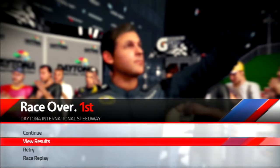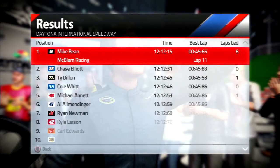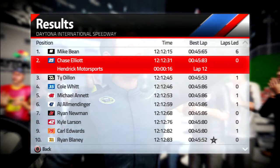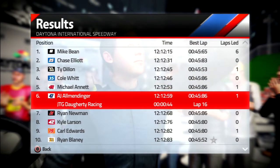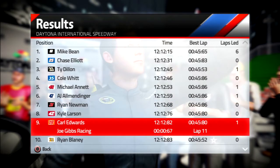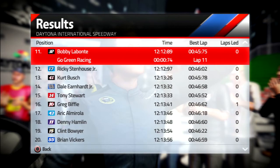Let's go ahead and view the race results. We are the winners of the Coke 400, only leading 6 laps of this race, but it was hard fought all the way to the end. Chase Elliott comes in 2nd, Ty Dillon in 3rd, Cole Whitt in 4th, Michael Annett in 5th, 6th is AJ Allmendinger, 7th is Ryan Newman, 8th is Kyle Larson, 9th is Carl Edwards, and rounding out the top 10 is Ryan Blaney.